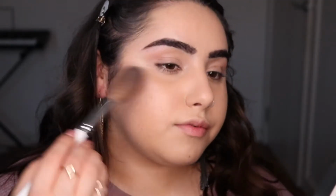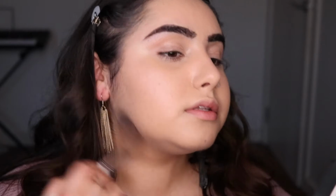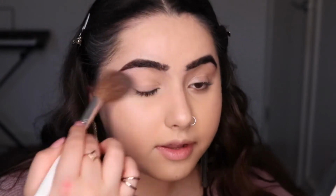Now I'm just going to set the rest of my face. What brush do I use? I'm trying to avoid the parts where I highlighted, but oh, this powder, I know I love it, so it's all good with that.